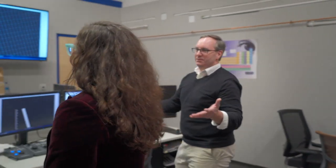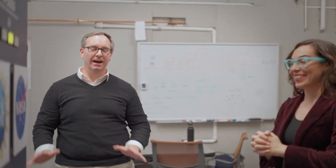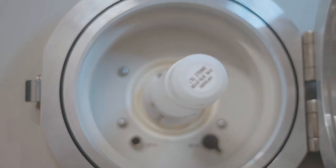Okay, so welcome to the Transmission Electron Microscope Lab. It's a large instrument. It's the highest resolution instrument in the facility, and this one is capable of seeing down to the atomic level. So is that what we're looking at in this picture that's here?